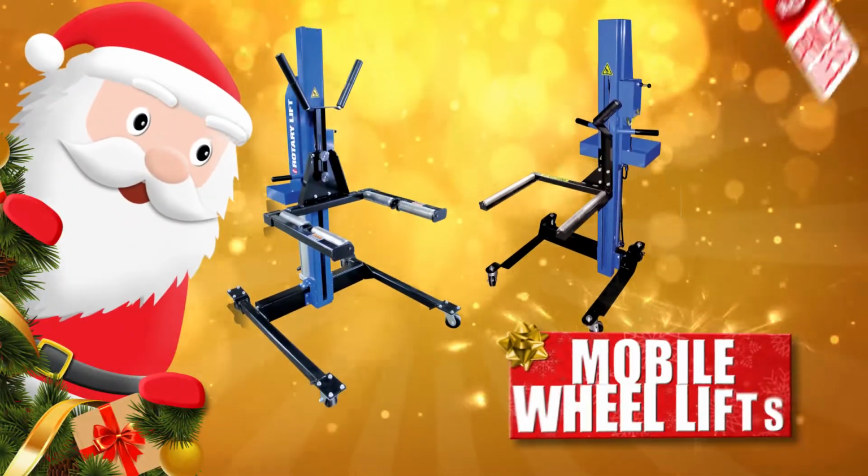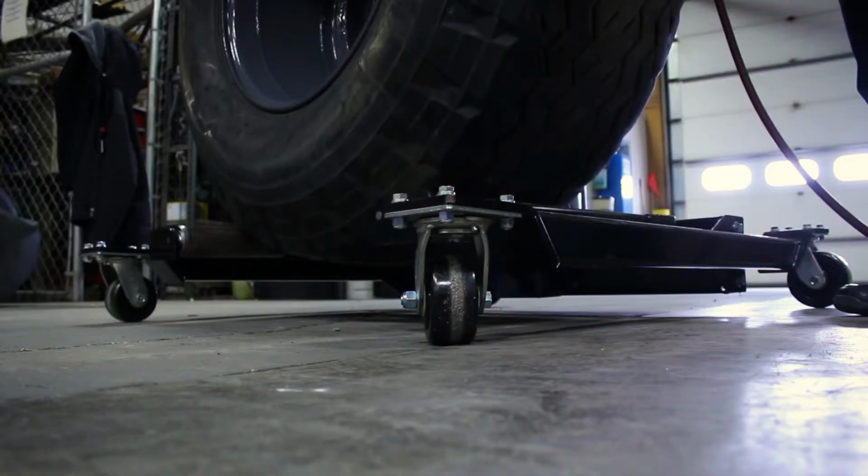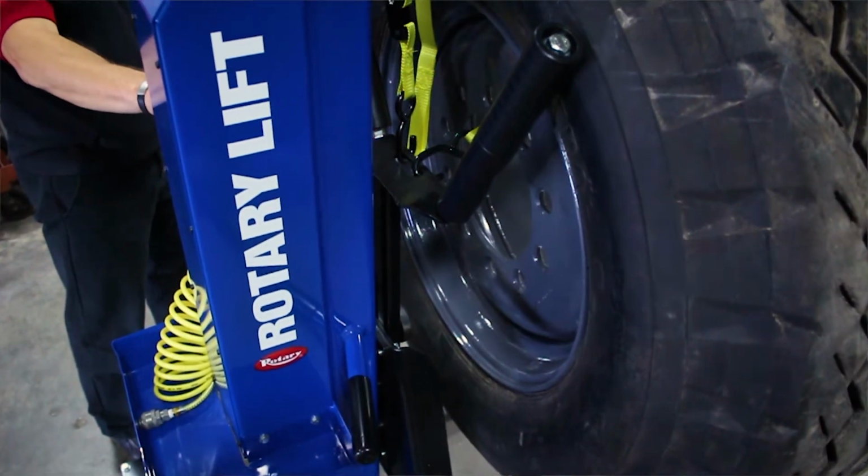Gift number 3, Rotary Wheel Lifts. Rotary's air-operated mobile wheel lifts help technicians handle heavy wheels safely and easily with just a push of a lever.